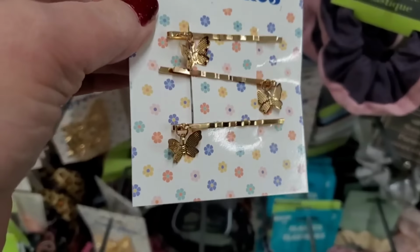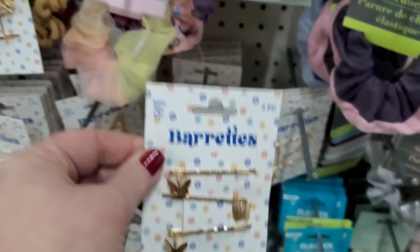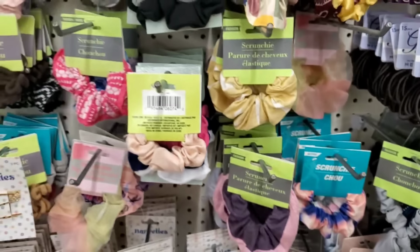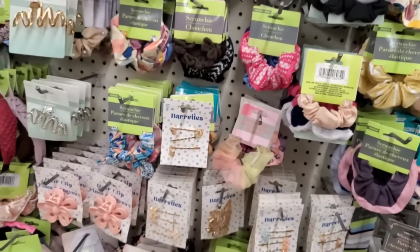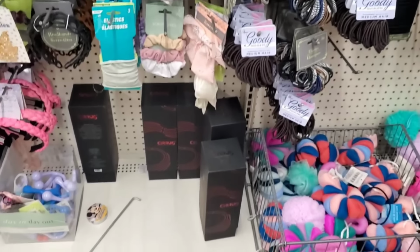And then we have these 3-piece bobby pins, but they have little dangly butterflies. Now that is very delicate and very cute. Really, really sweet little hair accessories for, you know, when girls are all dressed up. Oh my gosh, they brought back the cirrus.